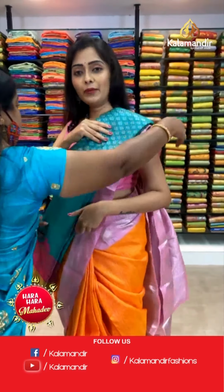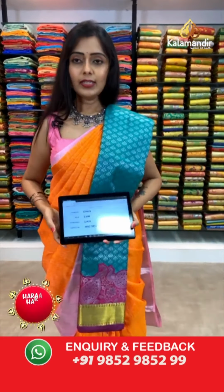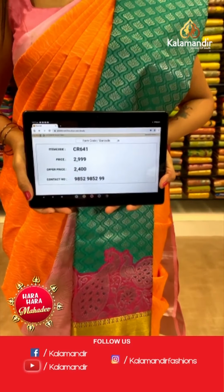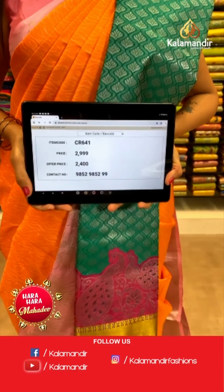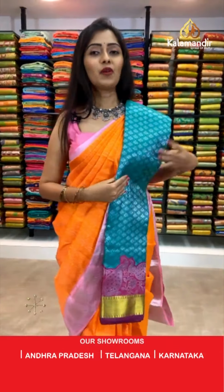Yes, we have got one more color available in the pattern that we have seen now. It is a peacock green, peacock blue and pink combination saree in the same pattern. So let's have a look at the pricing of this saree once. Saree code CR641, actual price 2999 and the offer price 2400.